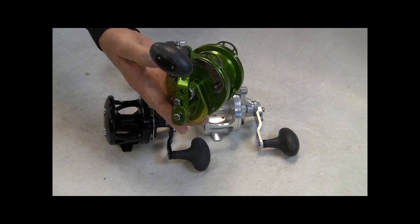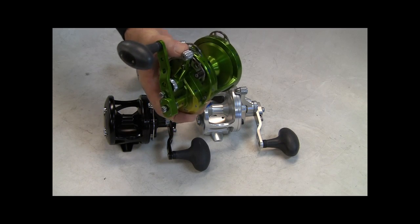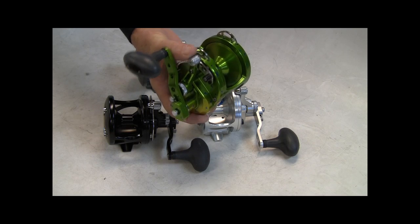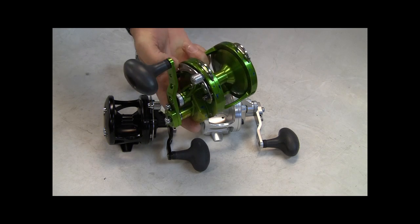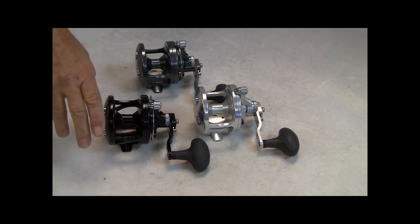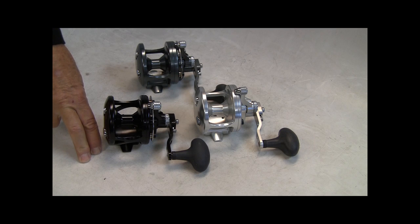So a little more precise drag setting is possible with that, and it's impossible to accidentally push the lever all the way up into full. That's a difference with the G2s across the board. They all will have this ramp. But let's go through using the JX, which is, if there's one reel to own for anybody who's getting on a boat and going long range type fishing, even overnighters, having a good 40-pound outfit is very much key.